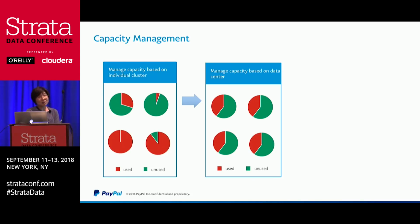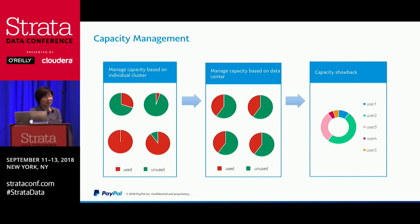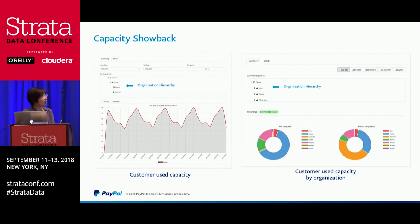To better understand how the clusters are being used, we further built our capacity showback model. This capacity showback will calculate and display the capacity usage for each organization and customer. So by seeing all the capacity usage by different organizations, we can know who used the capacity the most. That way, we can better manage the capacity usage. And also, this model builds our foundation for pay-as-you-use. So now let's take a look at the capacity showback.